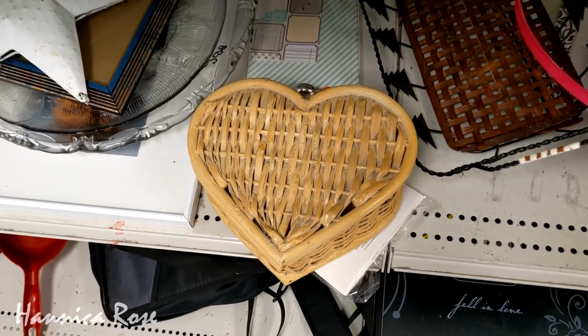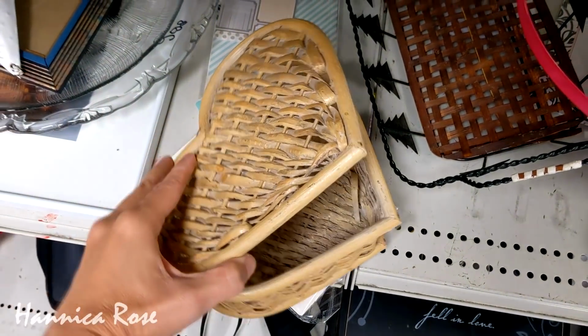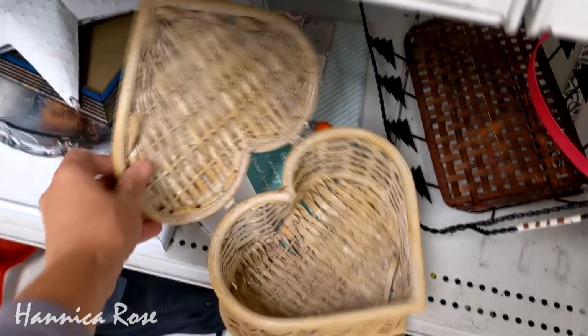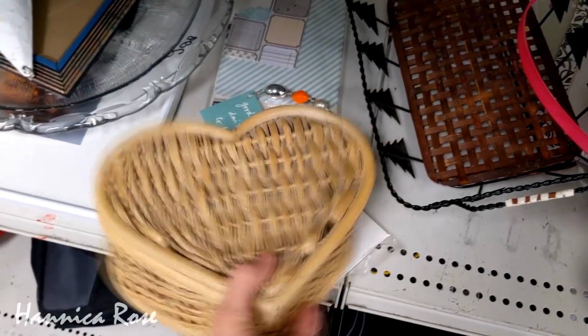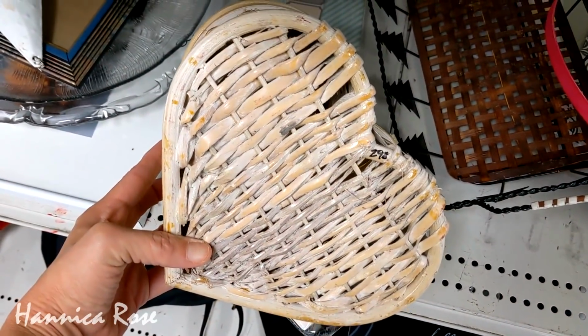So I have been on the hunt for a basket with a lid for several weeks now with no luck, and I happened to find four on today's trip. I did end up buying one of the ones that you will see here in the next several clips. Let me know if you can guess which one it is.